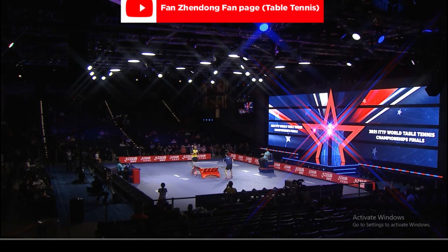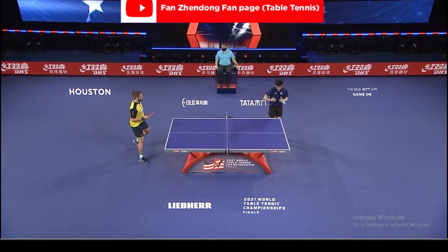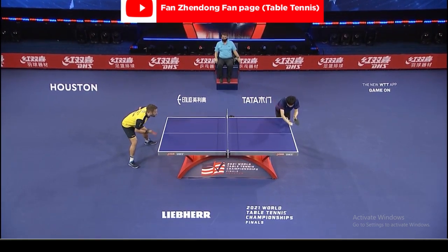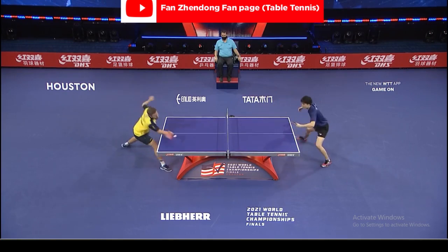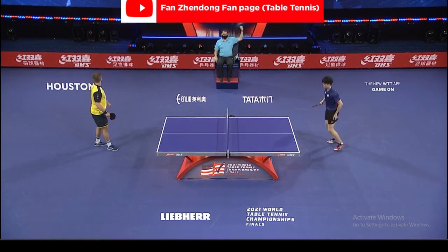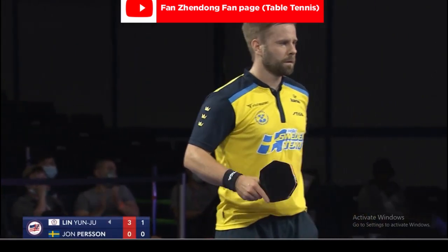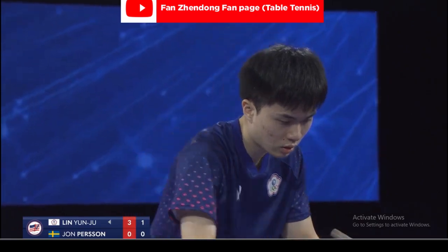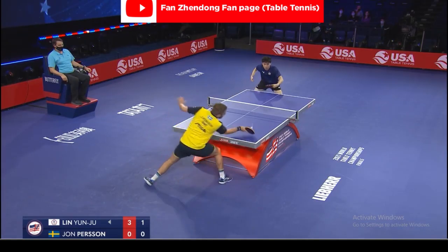Fourth game, Lin to serve, love all. So Perrson with his back to the wall here against the number 5 ranked player in the world, Linyun-ju from the Chinese Taipei team. And he starts off with a bang. Just a rocket there by the 20-year-old. Lin has been doing a really good job keeping the pressure on and not giving Perrson much momentum to get back into this match here.